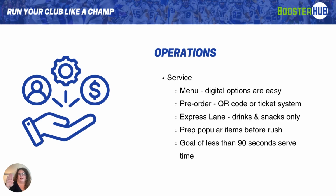Consider doing pre-orders. You can put an item on your website or have a QR code there and have people pay before they get to the window, with somebody watching those orders as they come in. Then you can fulfill them very quickly. You don't have to wait till they get there and start the whole process. They've already paid, you already know what they want, and things are already moving along.